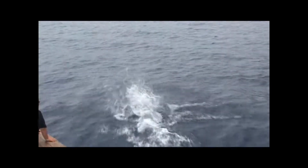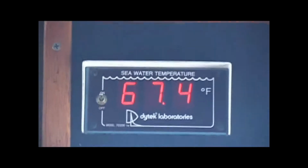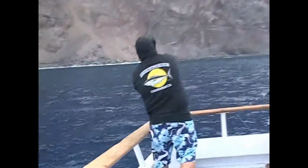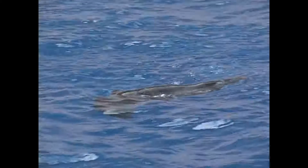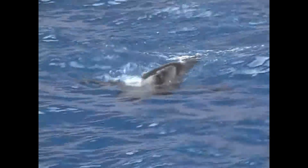The locals, big common dolphin, enjoy showing off for us. Taking a good look, we don't see much life down here. Go back up where we had that nice quality fish. We get a few more of those 40 pounders. Fur seals are from a group called eared seals. You can see why.